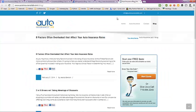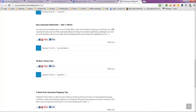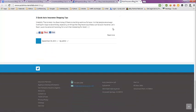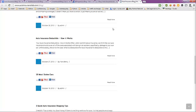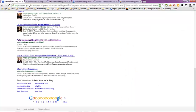And then the last tab here is from Auto Insurance Lab. This is their blog here. And if you want to look at any of these tabs on your own, just make a note of the URL in the address bar, and you can go right to them and look at them at your leisure.